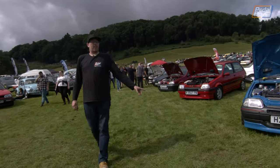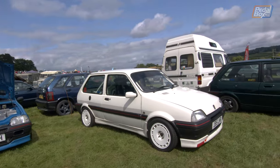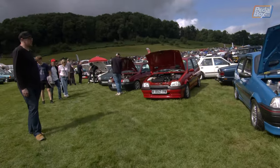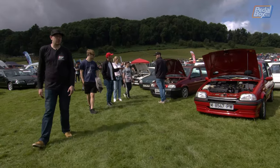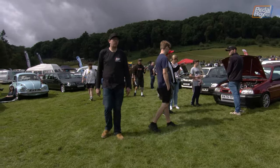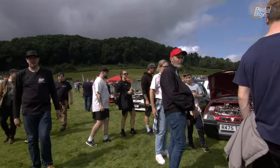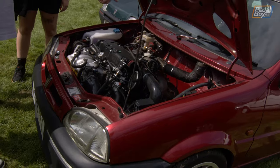And on the left, we have a whole bunch of Rover Metros. There's loads of them, one after another, all here. It is a big club of them, so you'd expect a lot of them to be here all in one, but they're looking really, really nice. That one looks a bit more serious because it has a big fat turbo underneath. So that Metro is looking pretty serious.